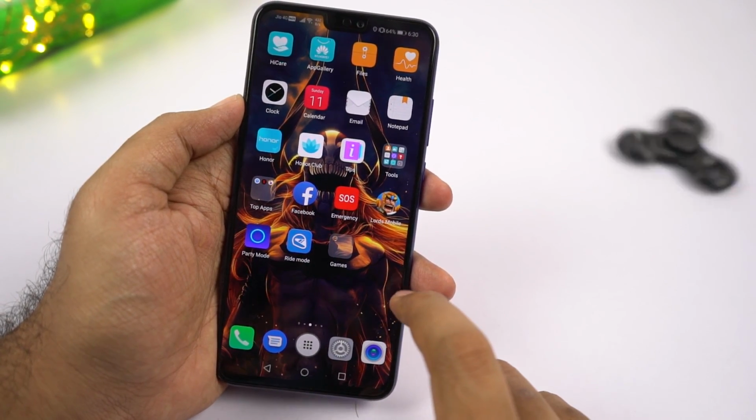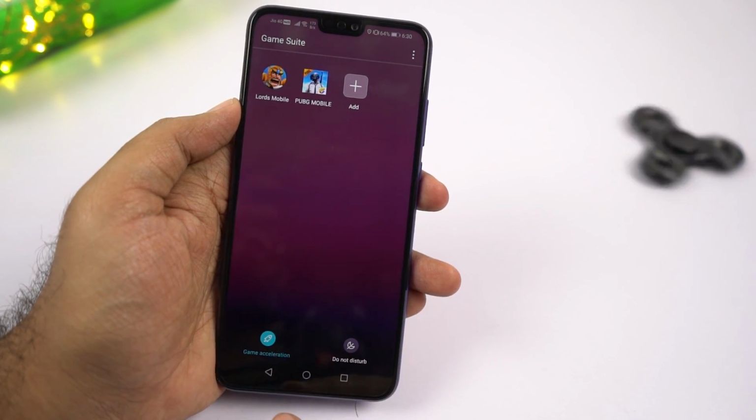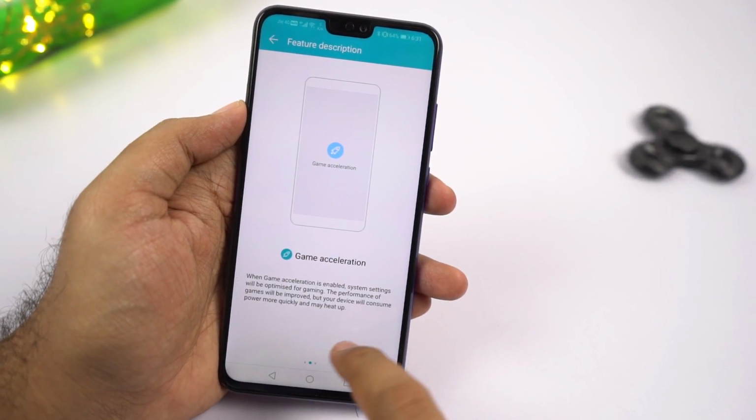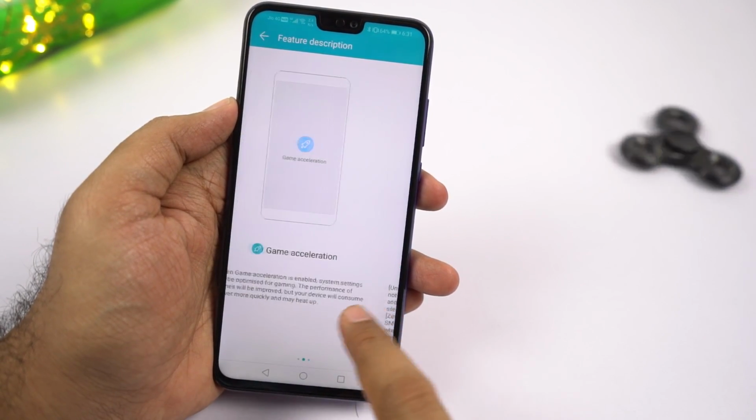Next we have GameSuit. On your home screen you can find an application called GameSuit, and once you open it up, this is how it looks like. There isn't anything super fancy going on with it. We can simply add your games to the list from here, and then you can select different power profiles like power saving mode, smart mode or performance mode.